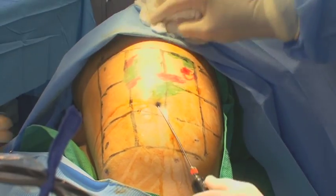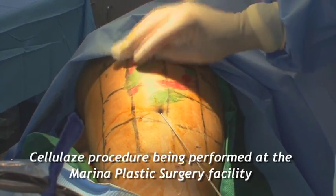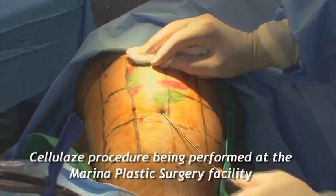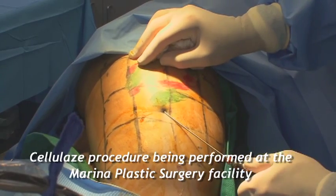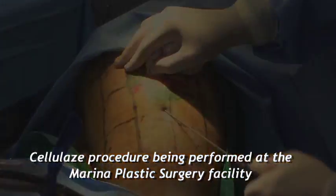Dr. Stevens, what part of the procedure are you doing now? We're preparing the patient by anesthetizing the area. We're putting this area to sleep with a local anesthetic. Our patient's awake, listening to her favorite tunes.